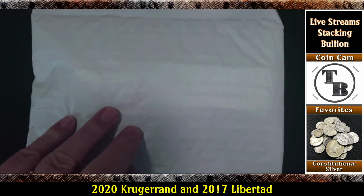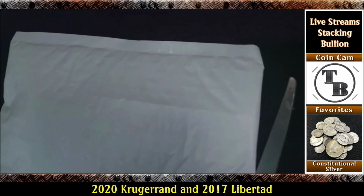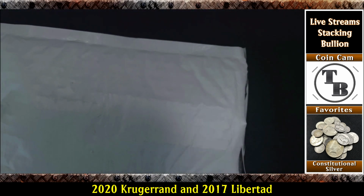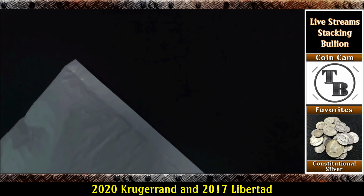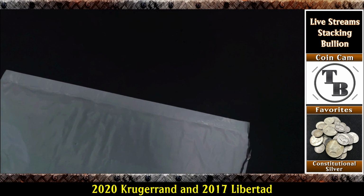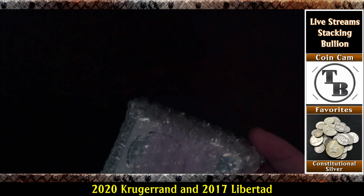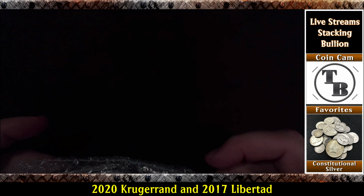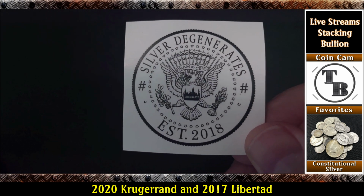Alright, now I got this from Stacking.NYC. He's on Instagram, does a lot of auctions, and he's pretty popular out there. And got a little note from him, so that's cool. Let's see what we have. Got a couple different things in here. Nice little packaging. This cool little sticker. Silver Degenerates, established 2018. Very cool sticker. I like that one.